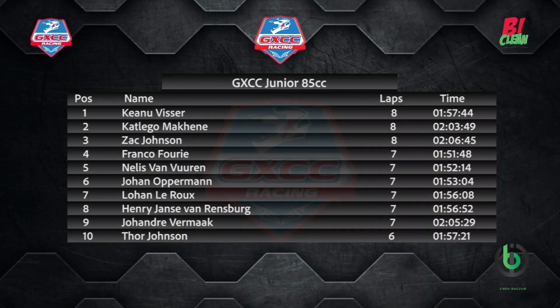Confirmation of Visser's win ahead of McKenny. Johnson stringing together some good results for his 3rd place ahead of Ferri, Van Vuren and Opperman. Those were your podium places inside of a top 6.